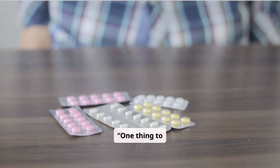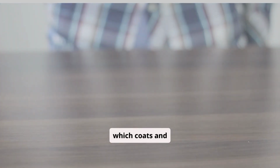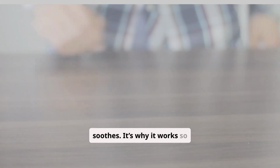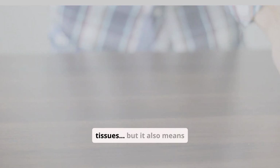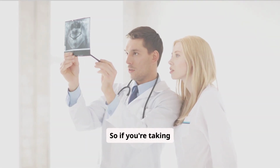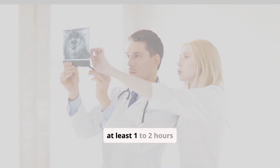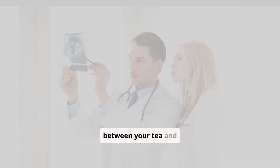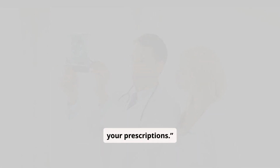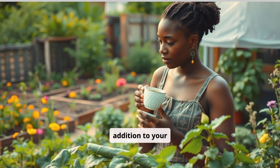One thing to know, marshmallow root is rich in something called mucilage, which coats and soothes. It's why it works so well on inflamed tissues, but it also means it can slow down how other medications are absorbed. So if you're taking meds, just make sure to space it out. Give your body at least 1 to 2 hours between your tea and your prescriptions. Used mindfully, it can be a lovely addition to your routine.